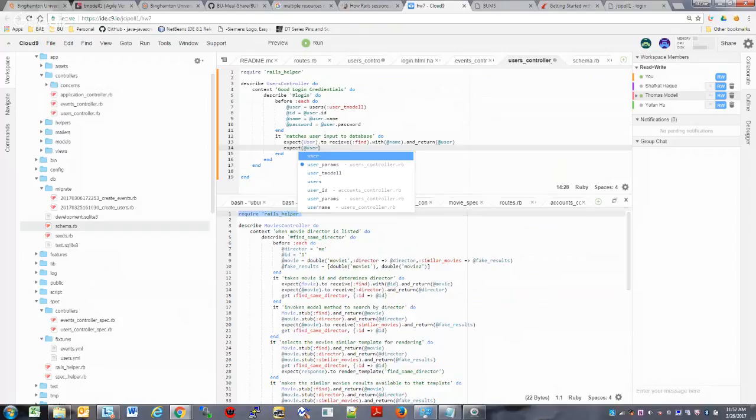So expect user. User's the object representing the resource. Without the @ symbol, or with the @ symbol? With the @ symbol. No, that's the instance of... Oh, that's the one we made. Yes. Okay.